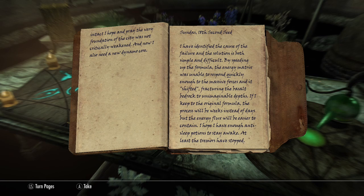Sundas, 18th, Second seed. I have identified the cause of the failure, and the solution is both simple and difficult. By speeding up the formula, the energy matrix was unable to respond quickly enough to the massive forces, and it shifted, fracturing the basalt bedrock to unimaginable depths. If I keep to the original formula, the process will be weeks instead of days, but the energy flux will be easier to contain. I hope I have enough anti-sleep potions to stay awake. At least the tremors have stopped.